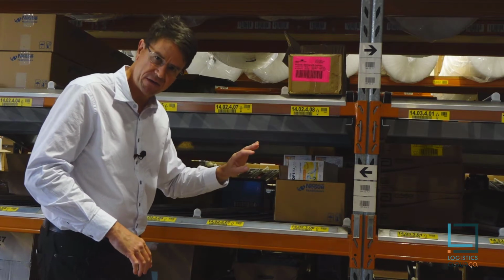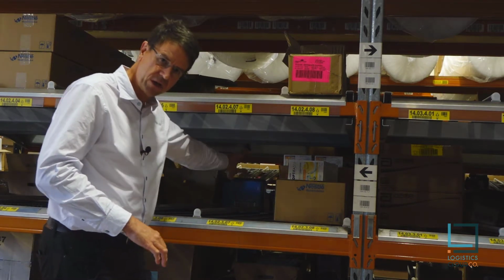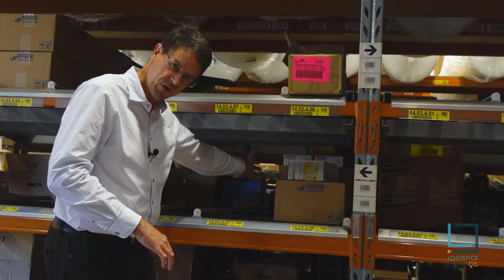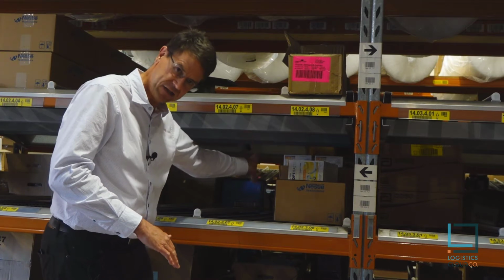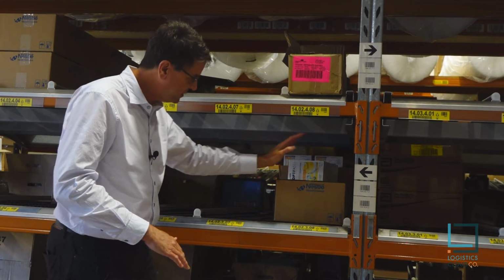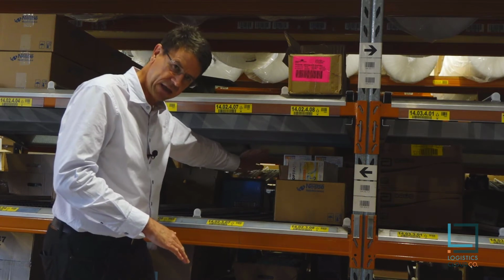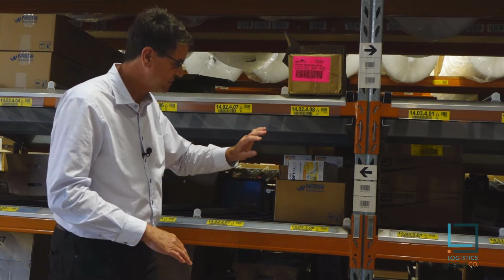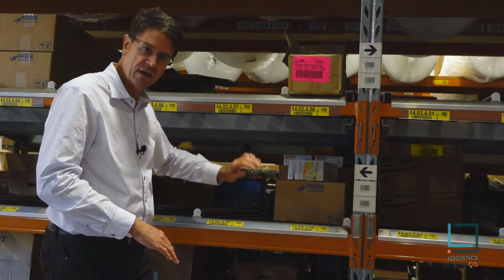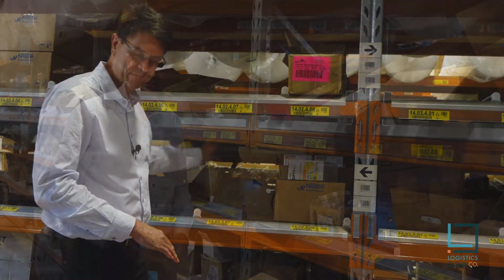But this does a couple of things for you. This lane holds quite a bit of stock, so this is really good for fairly quick moving items, not necessarily the fastest moving items. It depends. But you can get plenty of stock in here. It's 2 bays of racking deep, and you get perfect stock rotation because the new stock comes in at the back and the old stock is picked out of the front. All right, let's go around and have a look at the front face.